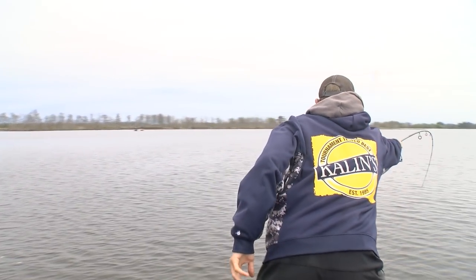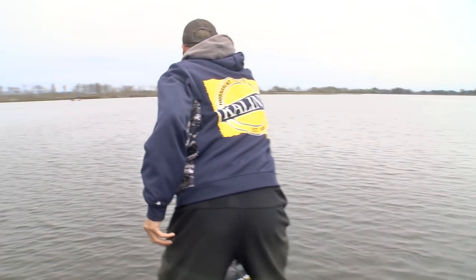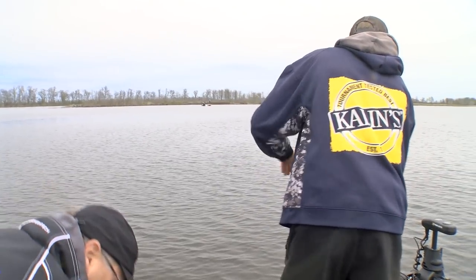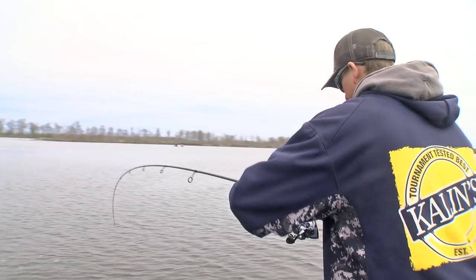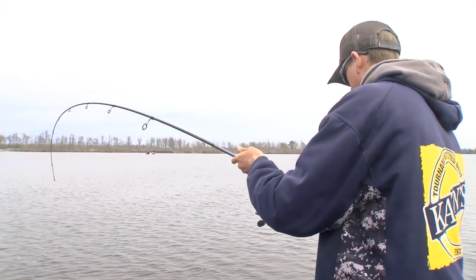You're going to have to grab that net for him there, buddy. Is it a good fish, Josh? It feels really good. All right, buddy. Look at that rod bending, man. Yeah, this is a heavy fish, John. I don't even have the net ready. I don't think this is a bass.